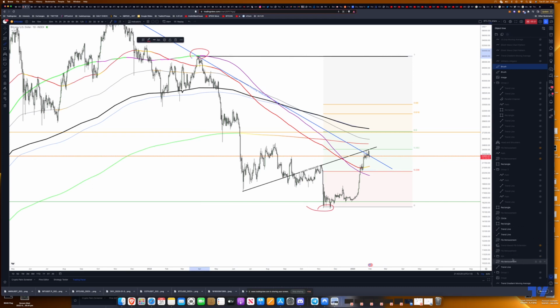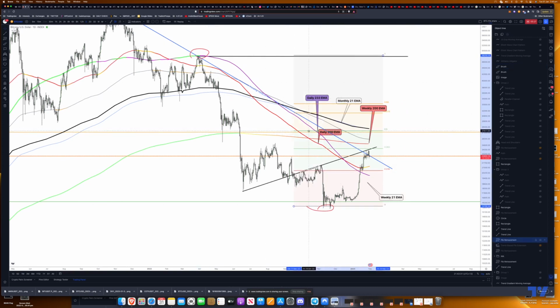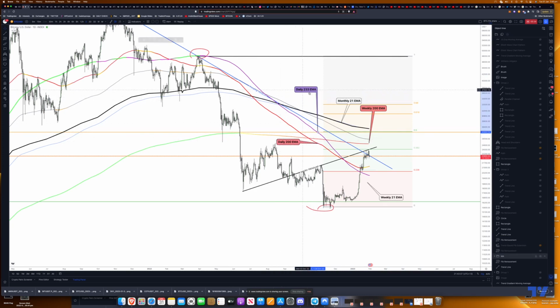Actually, what I can do is put a label of moving averages, and here it is for you if you're wondering what my moving averages are. Hold on for a sec. We've got them all lined up. Yep, so the weekly 200 moving average is there. The daily is obviously broken. So we've got this big one, which is coming down to the 0.5.